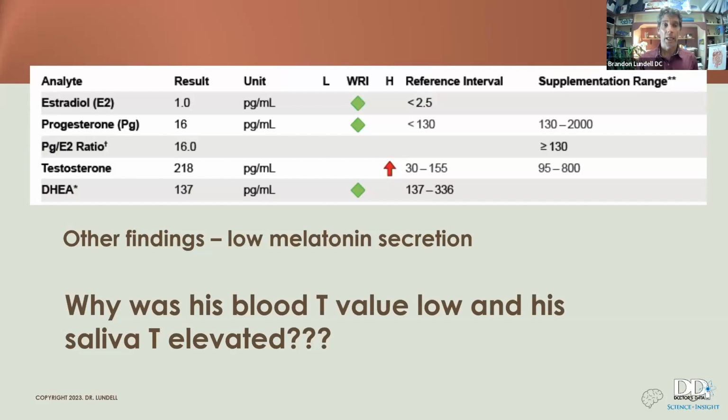But here, again, I want to bring everyone's attention to the elevated testosterone. This was done the day after he had the low testosterone in the blood taken. And so why would his testosterone be elevated in the saliva, right? And not in the blood? It's proving time and time again, what I am hoping everyone gets out of today is that these hormones go into the tissues and they stay there for days, weeks, months, sometimes even years. And they are still having an effect on the body.